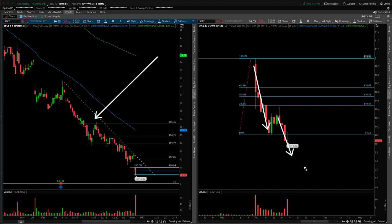So those are my thoughts here inside of SPCE. It does not look fantastic to quote unquote buy the dip yet. I would wait for a pattern, some sort of risk-friendly entry to emerge. And as of right now, I'm just not seeing it.